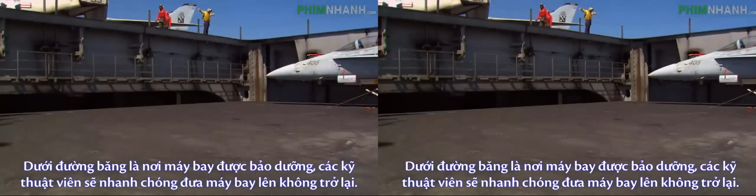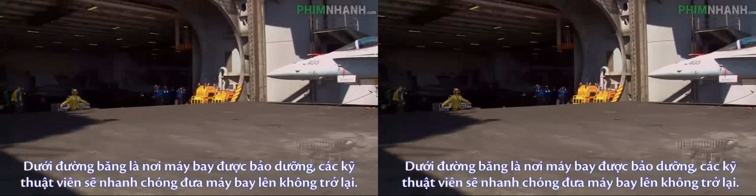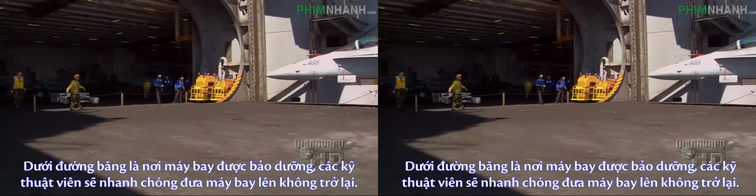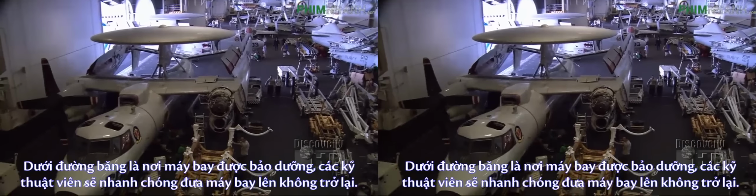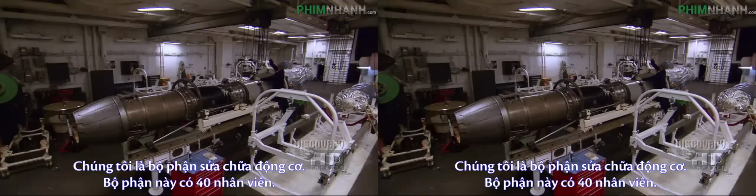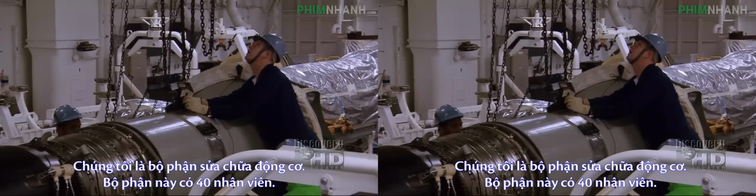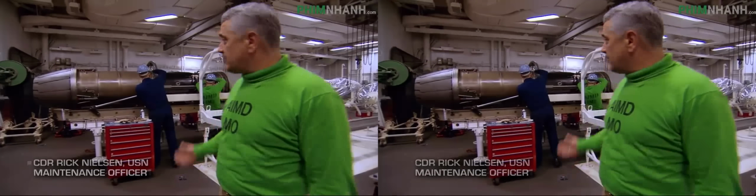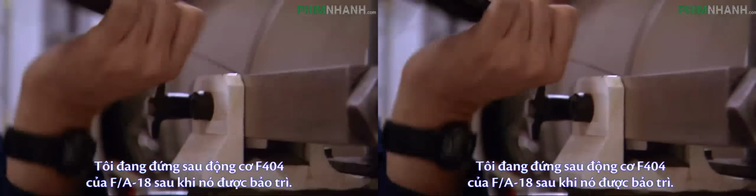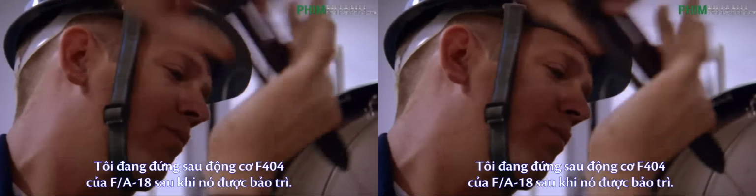One floor down from the flight deck is the hangar deck. This is where planes go when they are in need of work. Off the hangar deck, crews specialize in getting grounded planes back into action. Right now we're back here in the jet shop, where I've got about 40 people that do work on the various engines that we have the capability to repair. This engine behind me here is an F-404. It's the engine out of the FA-18 Hornet. We've done some maintenance to this.